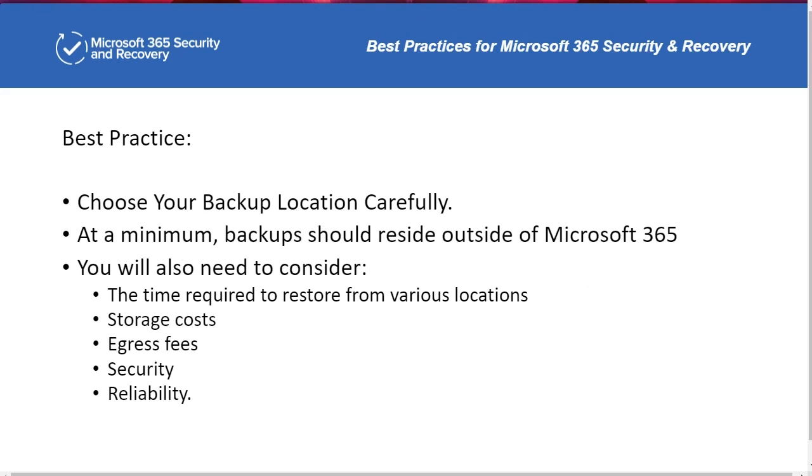Now, there are also quite a few other things that you need to consider with regard to backup location. One of the things that you'll have to consider is the time required to restore from various locations. Because any place that you put your backup, whether it's an on-premises repository or you're storing it in a public cloud somewhere, it's going to have certain performance characteristics. The storage is going to run at a certain speed. You're going to have a certain amount of bandwidth available. So you have to consider the amount of time that it's going to take to restore from a given location and factor that into your decision about where to store the backup.